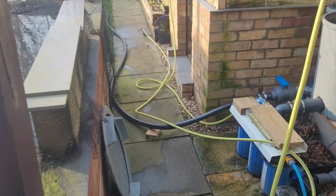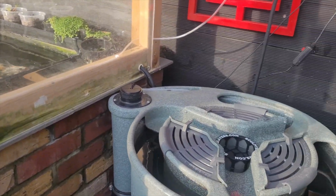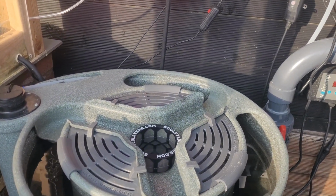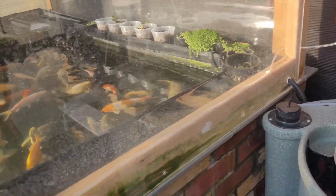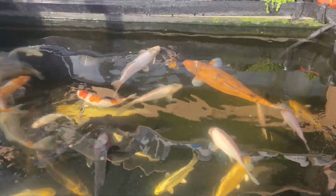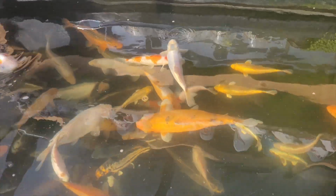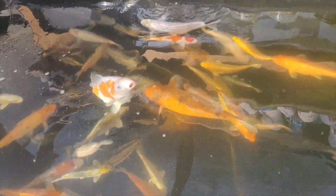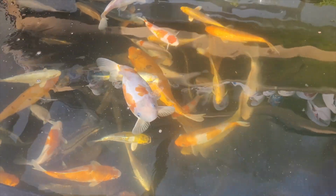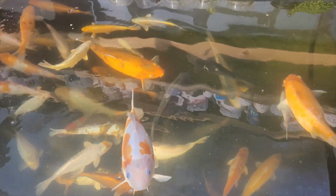And then yeah, still got some tidying up to do, but just done a filter clean. So I've got the old sieve in there, and these guys are just having a bit of food. Yeah, a few less in there now. A few have gone to their forever homes. A few I'm keeping myself, and there is 1 or 2 in there that has already sold.